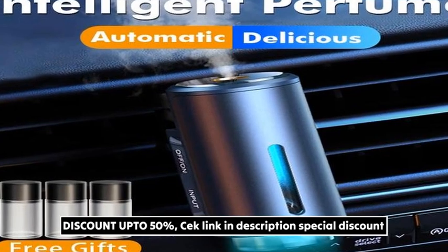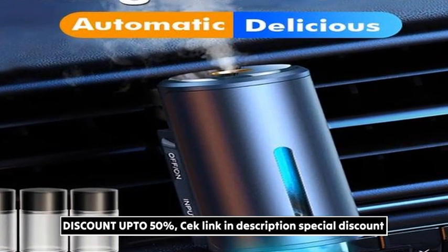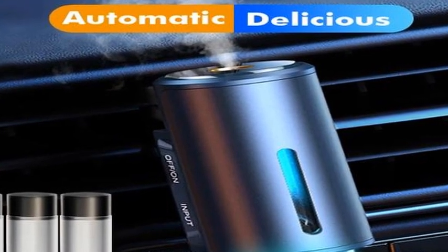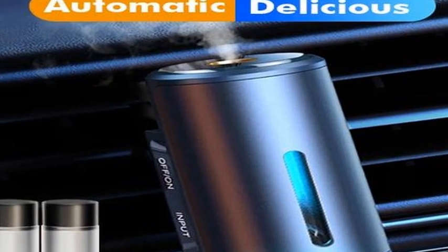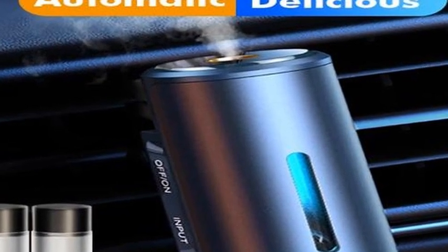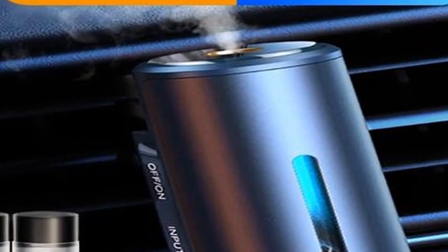First off, the design: sleek, modern, and absolutely stunning. And here's the surprise: the price is unbelievably reasonable for what it offers. It's also incredibly flexible, great for your home, your workspace, or as a gift. Want more info? Check the description for all the juicy details.